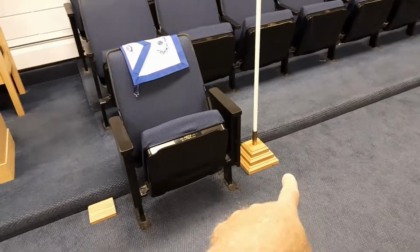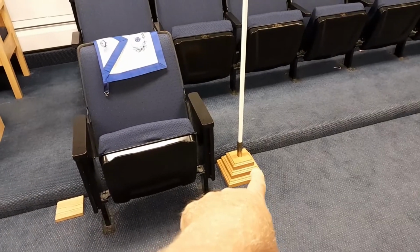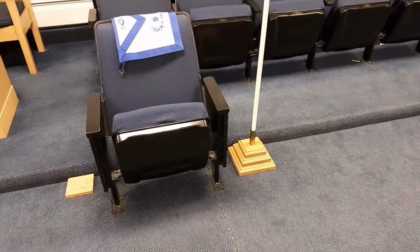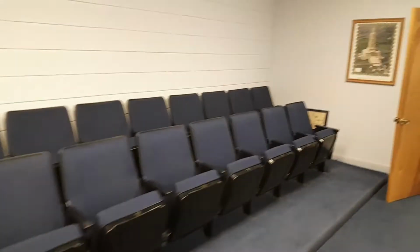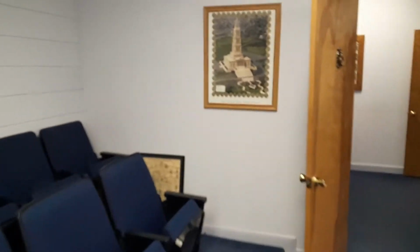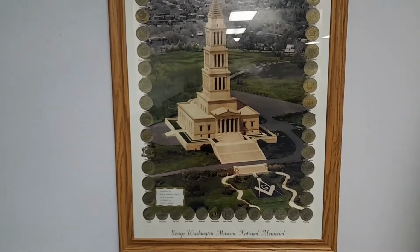Right down to the last lodge we were in had the hole in the floor where they put their staff, but see, they don't have the hole in the floor here. They actually have a staff holder here. And of course, you know what this is. We've got a video of that. I'll put that link somewhere up here that you can see the George Washington Memorial.